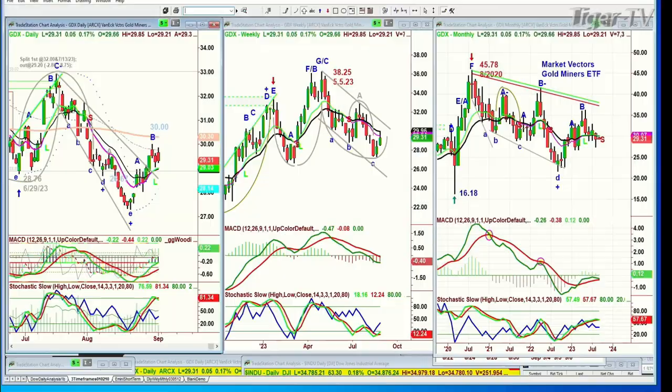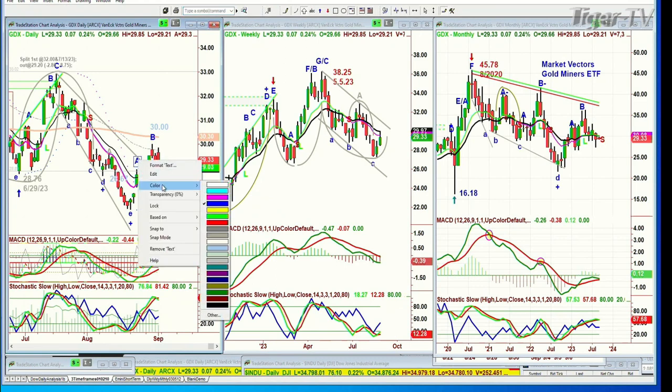Okay, Basil, I'm looking at GDX, and from the August 21 low, to me, it looks like we made a peak B, and it looks like the 50-day SMA is acting as a little bit of resistance. Correct, exactly, yes. Now, what do you think? Do you think we have a good chance to get to a peak D with this?